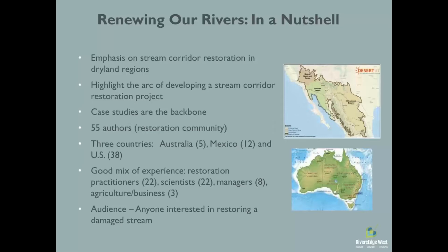In a nutshell, the overview of the guidebook: the emphasis is on stream restoration, of course, and in dryland regions. As I mentioned, there are three countries involved, and most of the case studies in the guidebook come from Australia, northern Mexico, and the southwestern US. The guidebook itself follows the arc of developing a stream restoration. What are the main steps in developing a stream corridor restoration project? As I mentioned earlier, case studies are the background. The main points in each of the chapters are underscored by case studies, mostly from one of the three countries.